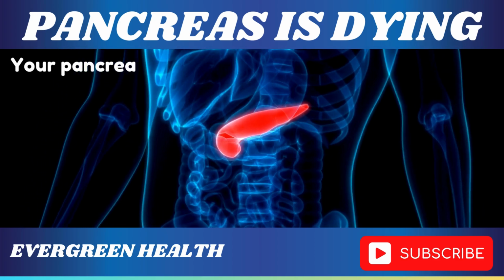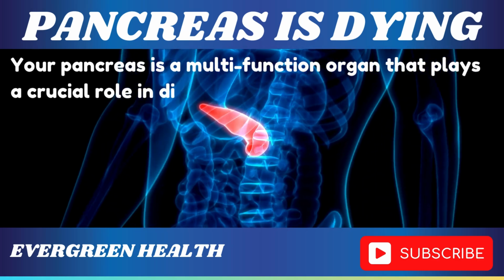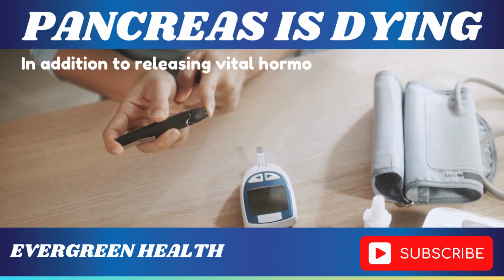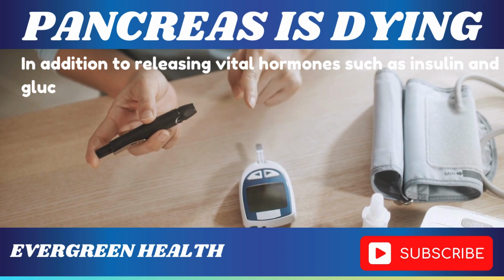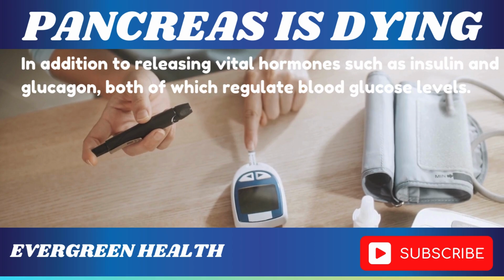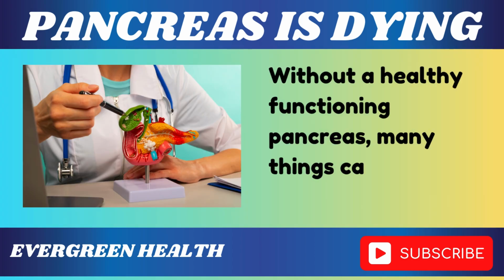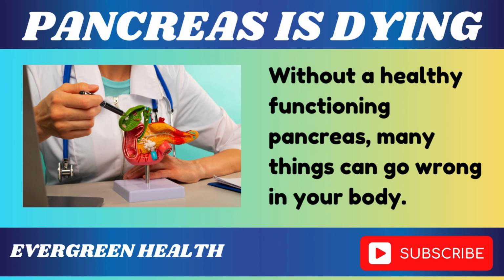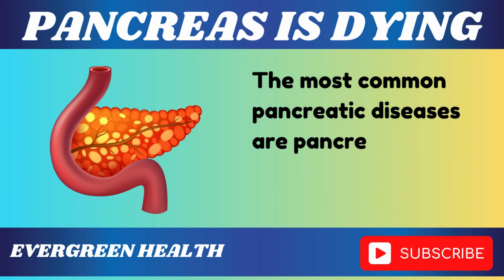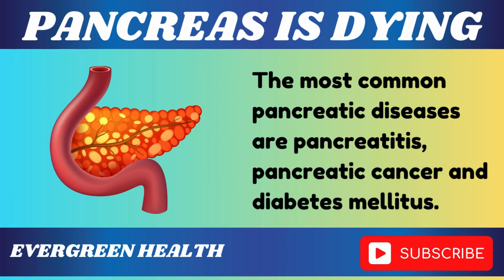Your pancreas is a multifunction organ that plays a crucial role in digestion. In addition to releasing vital hormones such as insulin and glucagon, both of which regulate blood glucose levels. Without a healthy functioning pancreas, many things can go wrong in your body. The most common pancreatic diseases are pancreatitis, pancreatic cancer, and diabetes mellitus.